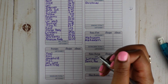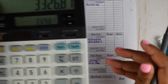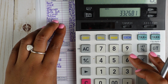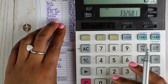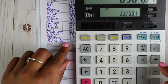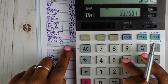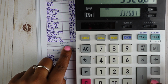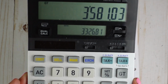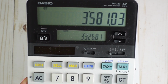But before we do that, we need to find out how much money we are going to be left with after we pay all of our bills. So our total income is $6,907.84, and we need to subtract our bill total of $3,326.81. So that means that after all our bills are paid, we are left with $3,581.